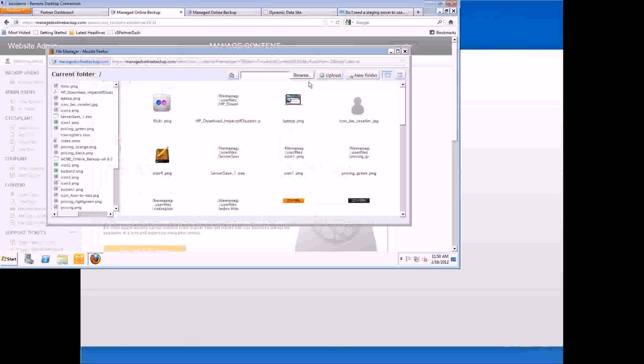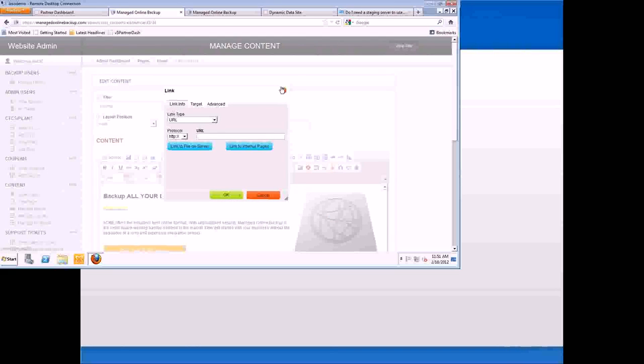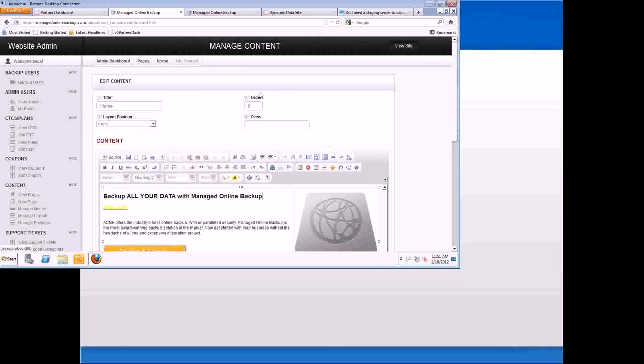Most of our partners are not web guys. Most of our partners are hardware techs. So what we find is that our partners really love this, and that it's really nice to see how over time pages get built out. It's very simple to do.